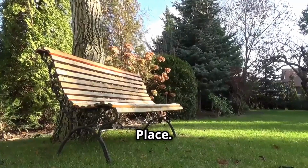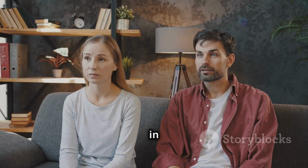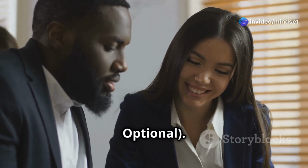Step 2. Choose the right time and place. Always give feedback privately, in a calm setting. For example, in relationships, choose a quiet moment rather than during an argument. Step 3. Use the sandwich method, optional.